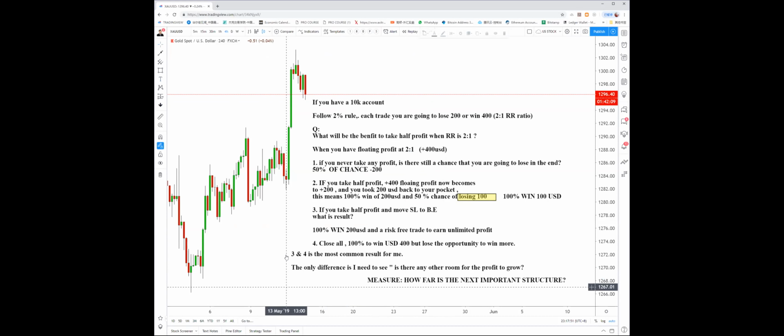If you know that the price has already hit a structure and cannot break it now, and the next structure is very near, I prefer to take them all. If I know the price has just broken an important structure and opened up the room, I would choose to take half and let the other half run.